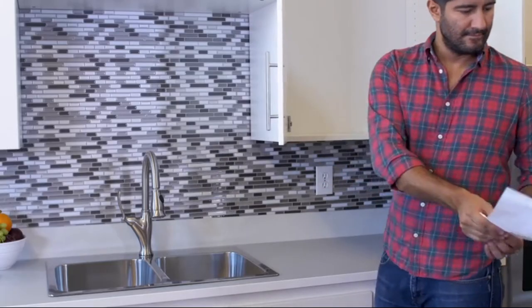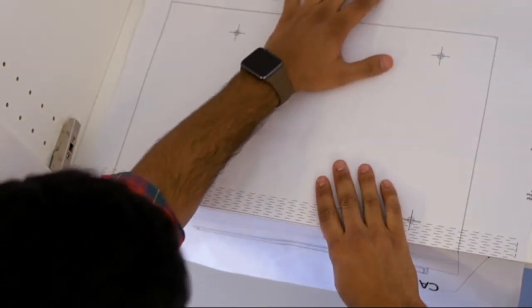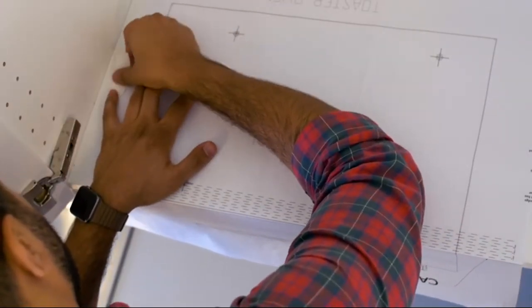These appliances are recommended for flat-bottom cabinets. If the cabinet has a lip or overhangs, this is where you would bring out the plastic spacers or use a piece of wood that's flush with the edge. Tape the paper template into place. Choose a good spot within reach of electrical outlets.